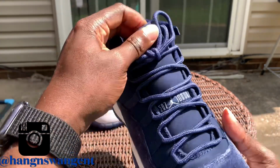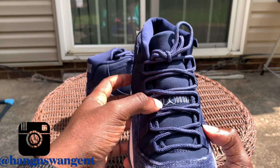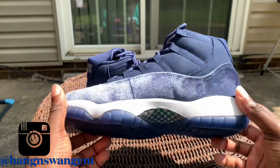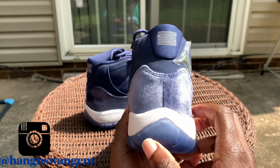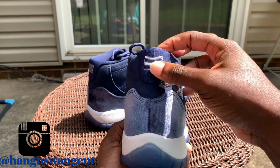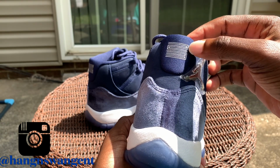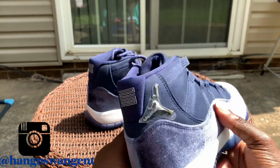But yeah, nice though. And up on the tongue, you got that Jordan Jumpman, three spaces. You got that midnight navy shoelaces, medial side, pretty much the same thing. Look at that sun, it's shining on that thing. Let's check out that back. Got that 23, it's not stitched in or nothing, it's on there, but I don't think it's gonna go anywhere. It's like a metallic type material.